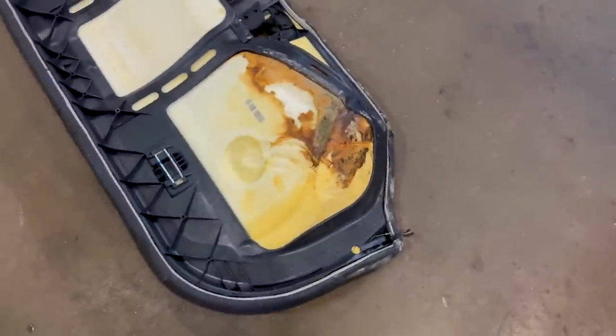There were kids sitting in the back seat of this. If you have asthma issues, this definitely didn't help. This is soaking wet and moldy. There's even more black mold in the back. Look at that. This is just wild. I hate to keep focusing on this, but man, look at that. People actually sat back there, which is wild to me.